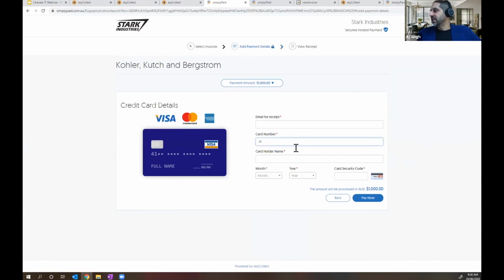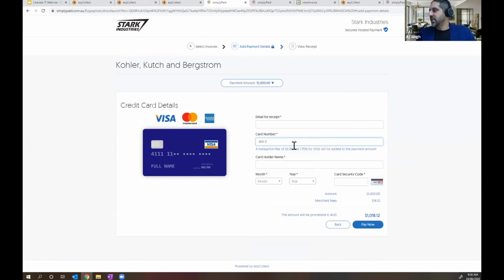Cancel that. So you can see here, let me put a full card number in. The surcharge is $18. So they'll get a receipt for the full $1,018.12. That's what they'll get. They'll get an email transaction receipt for that. But when it pushes back into NetSuite, you'll have 2 transactions, one for the surcharge.